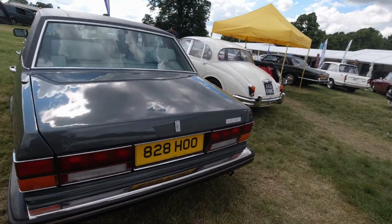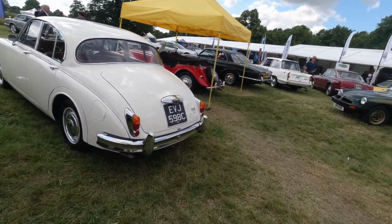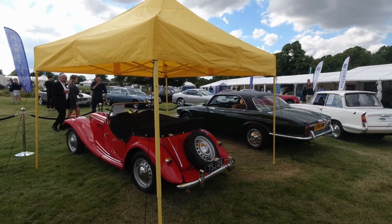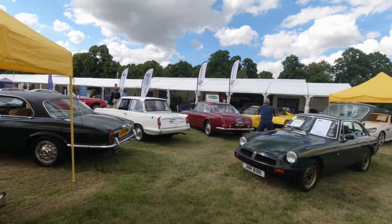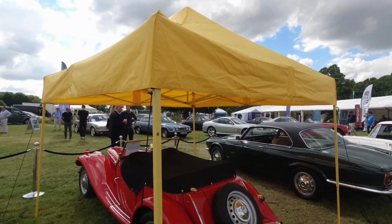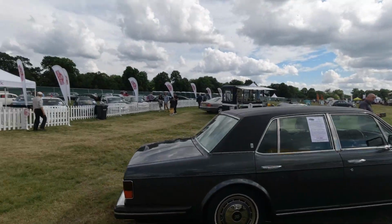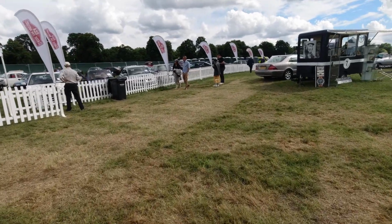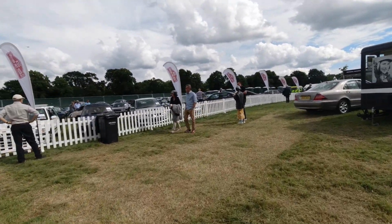These are not part of the auction, these are just here displaying. MG plastic bumpers, Lotus. Morgan, I feel like I'm kind of not meant to be in here, but oh well, I am. As I say, I don't have a lot of time to film this, so having a quick look around. We're nearly at the end now, actually.